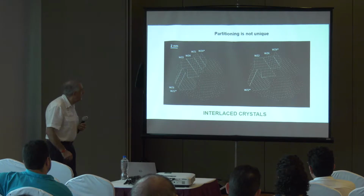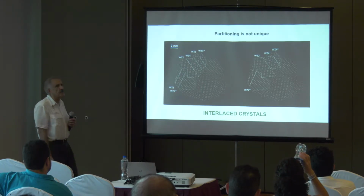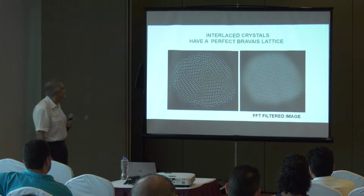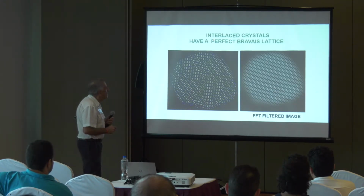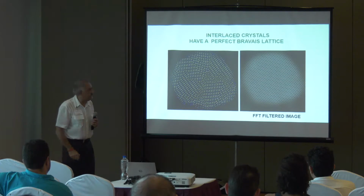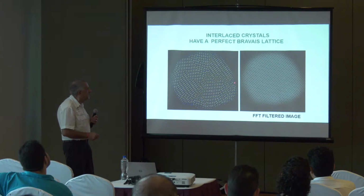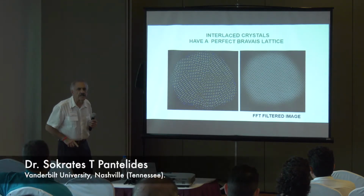Then we call them interlaced crystals, just to have something to it. If you name it, it's real. Okay? And we found out that they have a perfect prevalence. Here, you see the blue atoms and the yellow atoms, and that's what gives you the interlacing. If we color all the coppers and the indiums, you don't see the surface because they have a small Z, right?